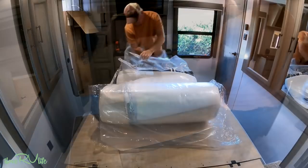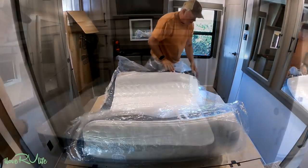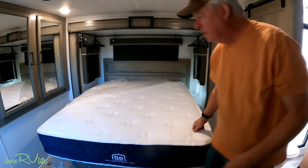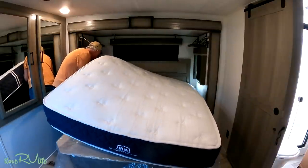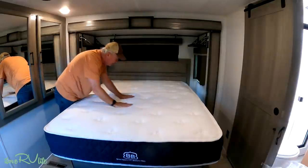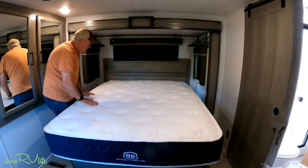Simply take it out of the box, and it's in a vacuum sealed plastic. Just take care to remove the plastic from the mattress and unfold it on your bed. I took a few extra minutes to be very careful removing the plastic so that I wouldn't harm it. And I'm amazed at how quickly, literally minutes, the mattress reaches its full size capacity. On top of that, there is absolutely zero odor, no off-gassing. It's ready to be made and slept on immediately.